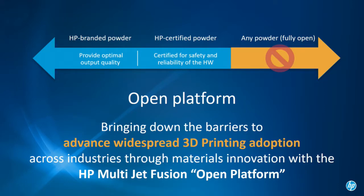That's what's available right now with the existing system. And those are optimized specifically for operation with MJF. So we can't guarantee that you'll get amazing, perfect results with the certified powder, but the certified powder will provide a minimum level of quality. And it'll also allow us to provide a breadth of materials more quickly than through our branded pipeline, which takes time to optimize for those systems. So as I'm talking about here, the goal of this open platform is to bring down these barriers and advance widespread 3D printing adoption.